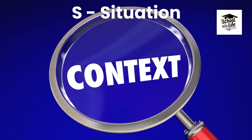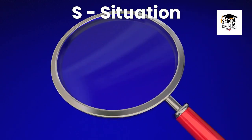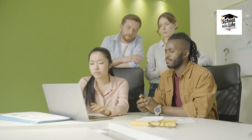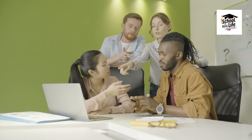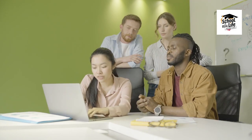You want to provide just enough context so the interviewer understands the background, but don't get bogged down in too many details. For example, let's say you were working as a project lead, and your project was falling behind due to communication issues among team members. Focus on keeping the situation concise, about 10 to 15% of your overall answer.